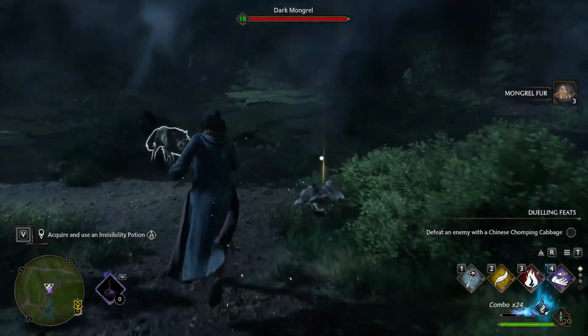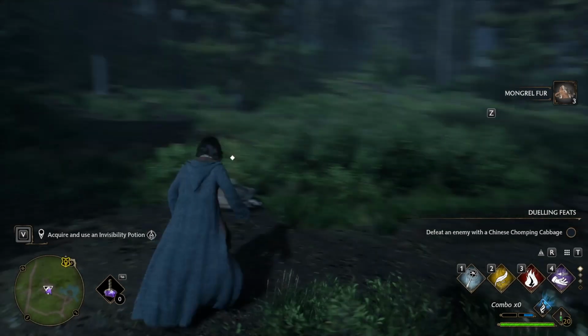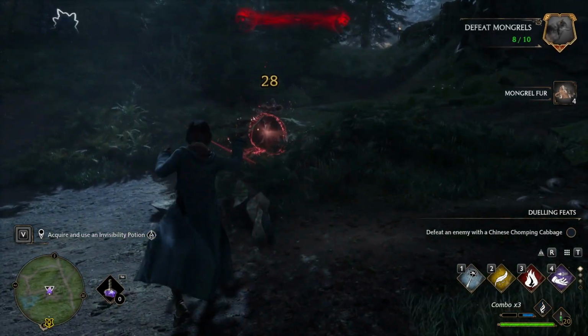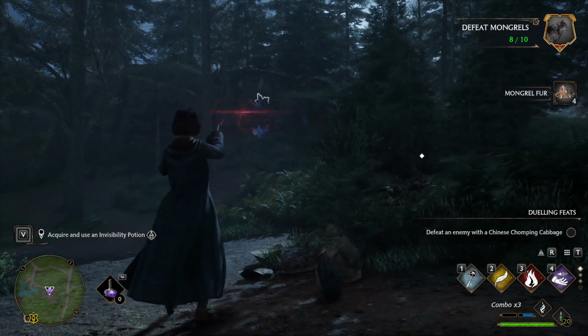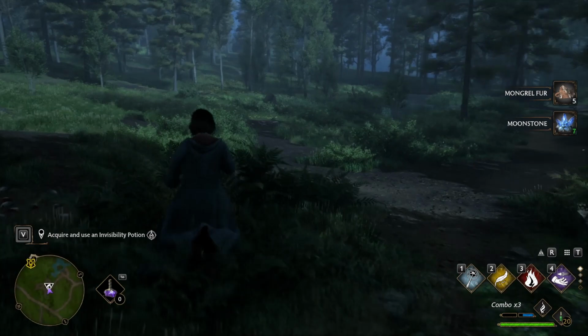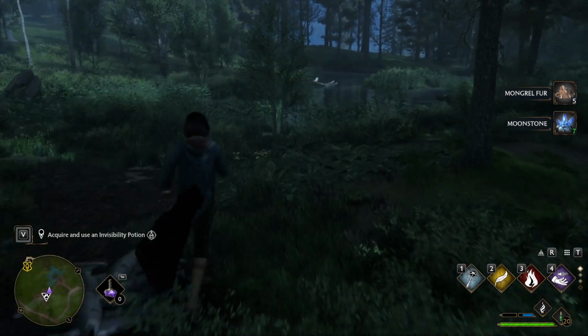Nice, it's killing all of the mongrels. I think I hit one with the spell. There's more coming, but I hit one with the spell. That's good. Yeah, that wasn't a bad fight at all with Thunderbrew. That was kind of nice.